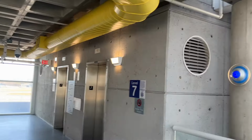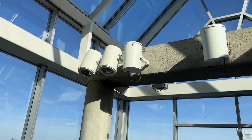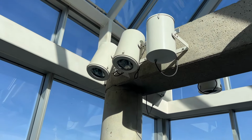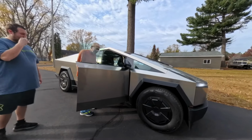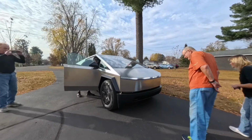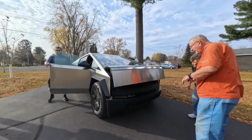Elevators. Metal halide. In fact, you can kind of see it. Cool. Oh, look at the computer screen in it. The front truck. Oh yeah, look at that. Oh my God.